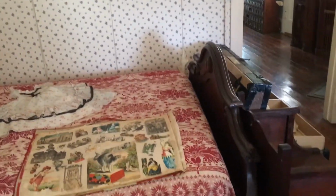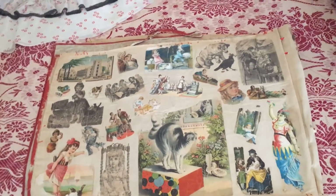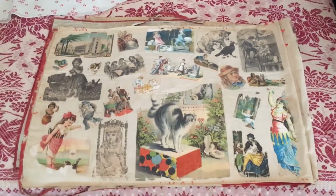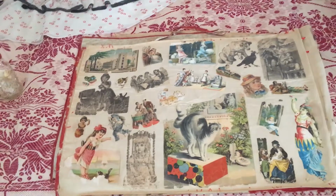And this is basically like their textbook back then. They could do like animals, colors, shapes. Was this something that they drew on? No, it was like literature, or material to look at. They would iron it on. Oh, okay. That's neat.